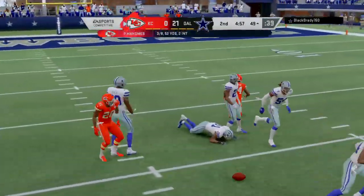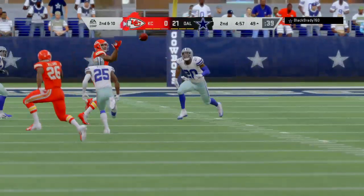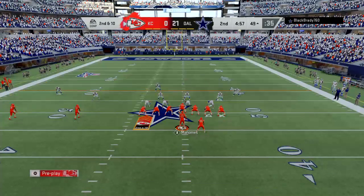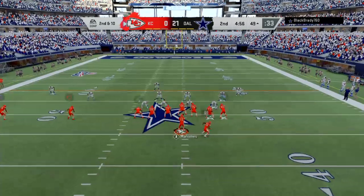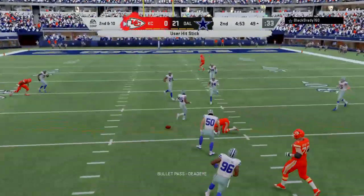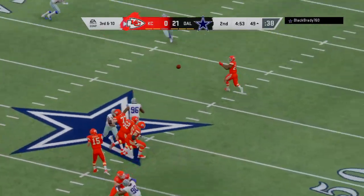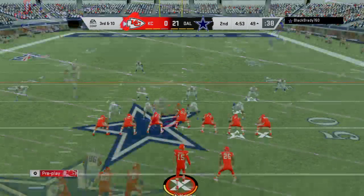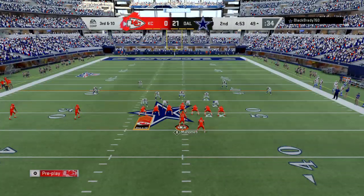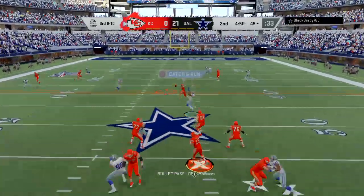Throwing to start the drive, but that one incomplete. He was looking for Watkins that time, and that'll bring up 2nd down. So after the incompletion on 1st, now 2nd and 10. Now here's Mahomes. And that's going to be incomplete. Too tough to hold on to that one. It's 2nd down. Didn't have a receiver open downfield, and as it turned out, couldn't even find his outlet man because of the coverage. It was way too tight, unable to find anyone open.